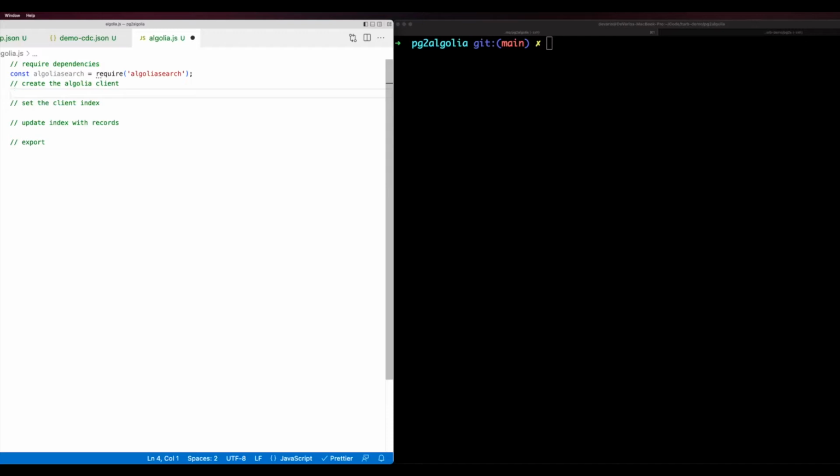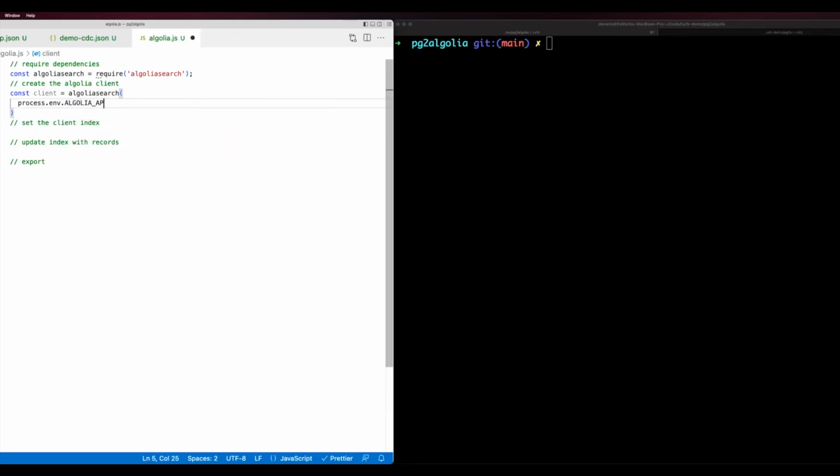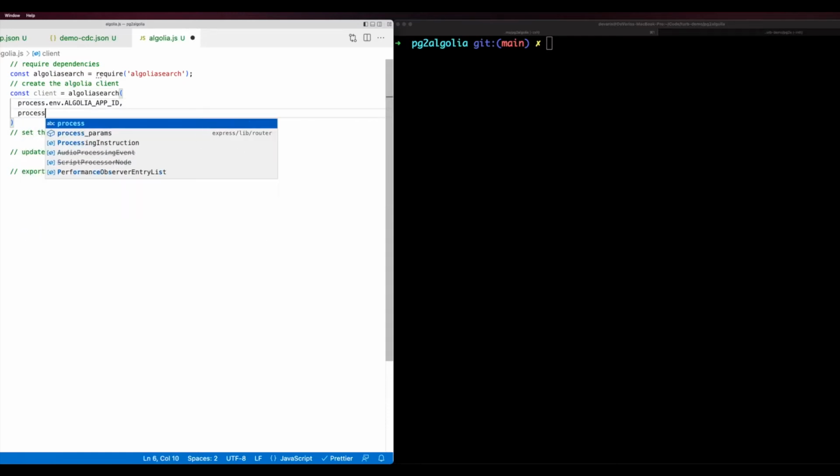So yeah, let's just go ahead and create this client, and then I'll do something fun here. Node developers will basically be like, "Yo, where did my .env go?" And one of the cool things about what we do here, and I think it's process.env.ALGOLIA_APP_ID, and then process.env.ALGOLIA_API_KEY. I think that's it.